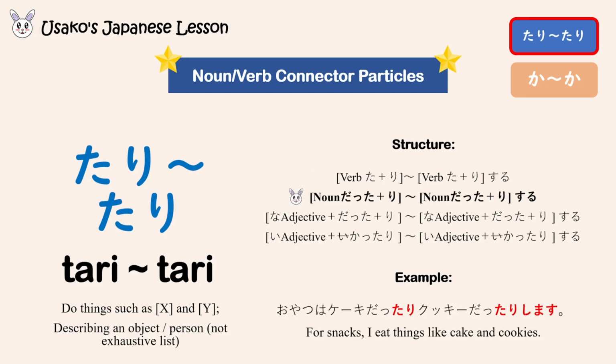Next, let's try a noun. おやつはケーキだったりクッキーだったりします。For snacks, I eat things like cake and cookies. So you add だったり following the noun with the next sentence and a noun followed by だったりする.